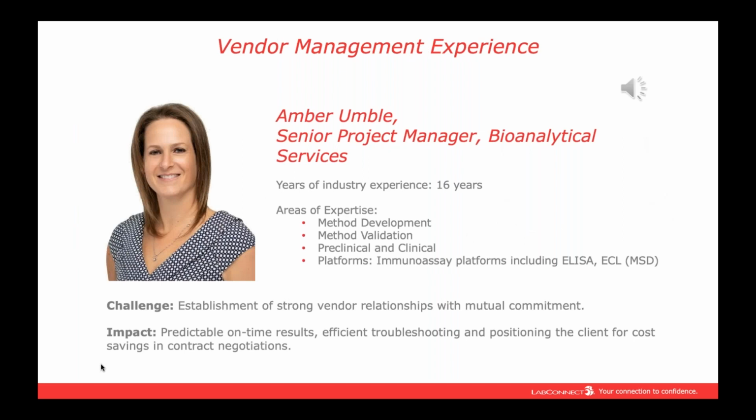Amber Umbel, a senior project manager in bioanalytical services, will now discuss her vendor management experience and the challenge to build strong relationships with vendors, resulting in quality results and cost savings for the client.